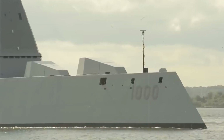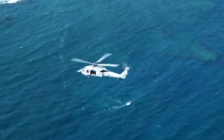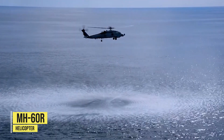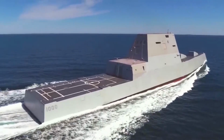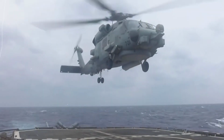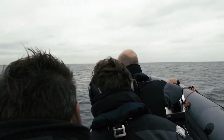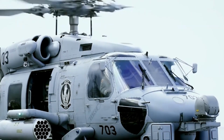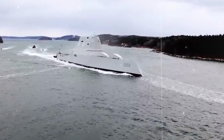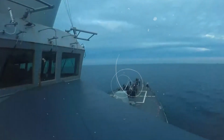The Zumwalt-class destroyer showcases impressive aerial capabilities in that it is able to carry either 2 SH-60 Lamps helicopters or 1 MH-60R helicopter. This aircraft carrying capability enhances the vessel's versatility, enabling it to deploy maritime helicopters for a range of missions, including anti-submarine warfare, surveillance, and search and rescue operations. The inclusion of the SH-60 Lamps and MH-60R helicopters underscores the Zumwalt's commitment to comprehensive maritime capabilities, extending its reach and effectiveness in naval operations.